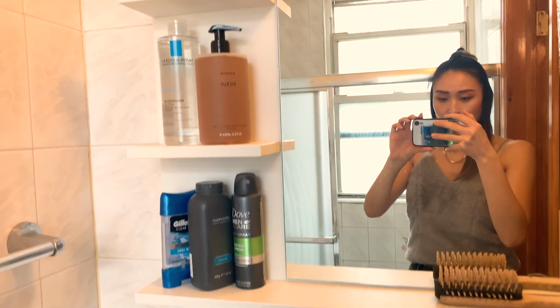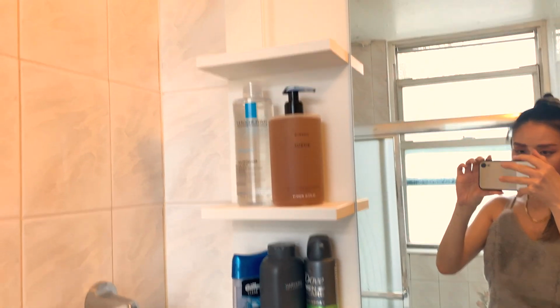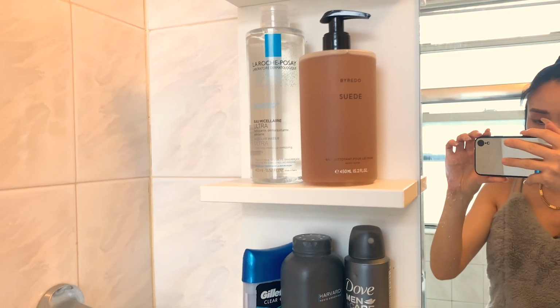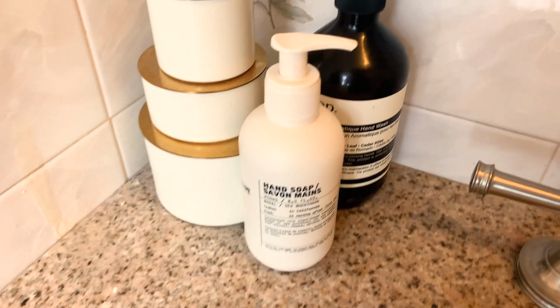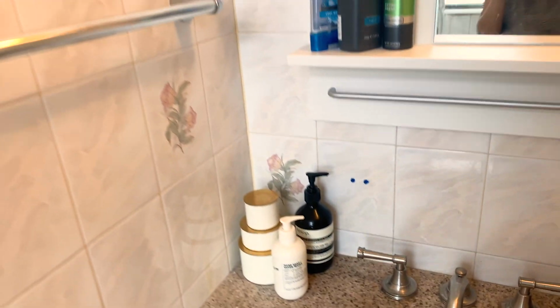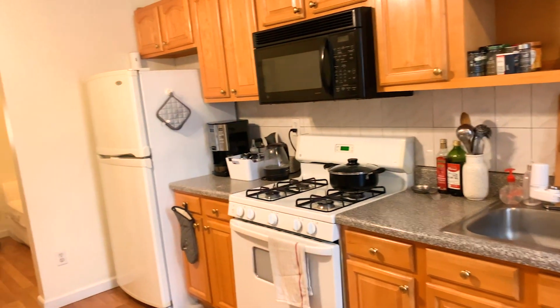And so I can't really even take pictures here because it's not my favorite spot, but I do have some of my favorite things in here, like the Byredo hand soap. This is Roman's stuff. And then we have more hand soap, obviously, Labo and Aesop. So, ta-da! Let's move to the next space.